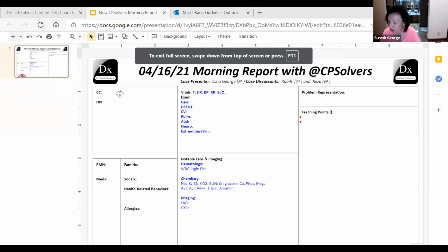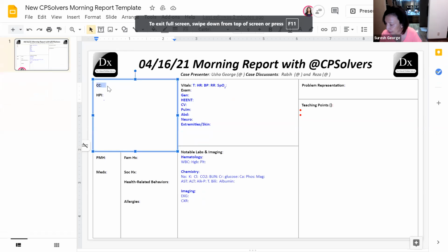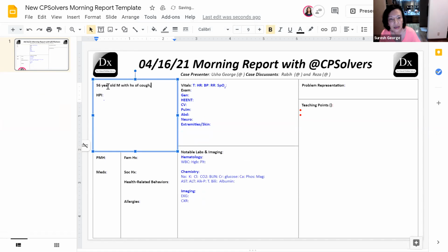Okay. This is a 56-year-old gentleman. He presents with a history of cough and gradually worsening shortness of breath of a month's duration. It is associated with low-grade temperature. He denies any chest pain. It's also associated with worsening pain and swelling of his fingers. That's the first aliquot.